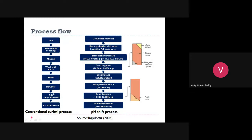Then we are going to add the cryoprotectants. Generally phosphates or some sugars are added here. Then it is subjected to freezing, followed by frozen storage. Okay, this is the general, or you can say well established, procedure for the production of surimi, and it is at the industrial scale. So here this is the procedure for the preparation of fish protein isolate.